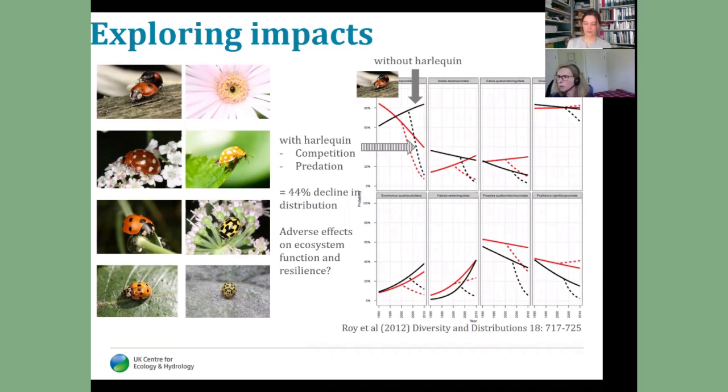Of course, we need to do more and more work on this, and we need to keep getting the data and keep getting the information coming through from people and reviewing these patterns and trends, because things can change. But we wouldn't be able to understand these impacts if it wasn't for data from so many people contributing to this work. And we can begin to now think about, what does this mean for ecosystem function and the resilience of systems? What does this mean for pest control, for example, in Britain?